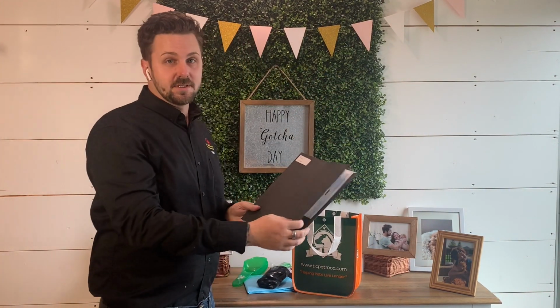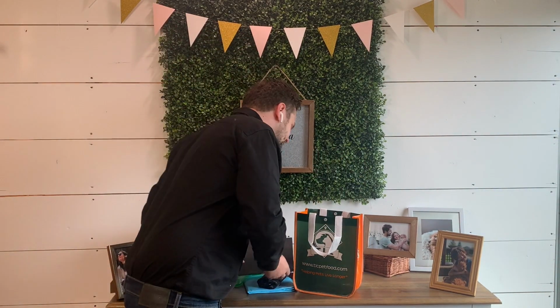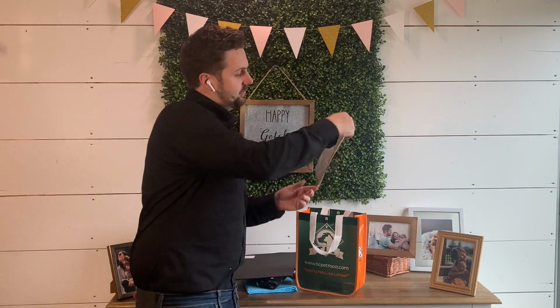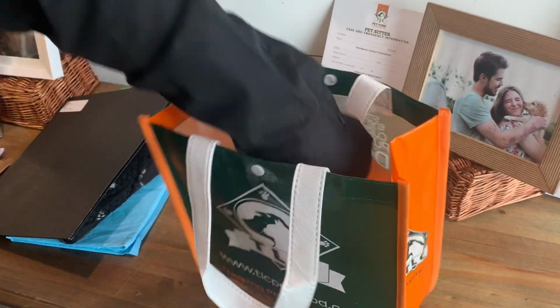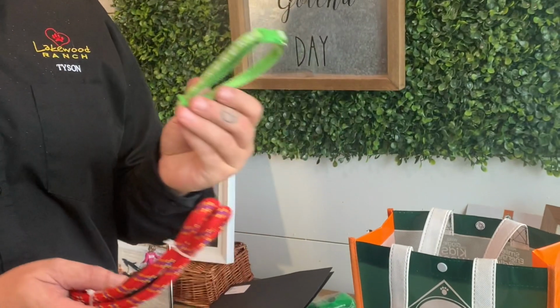All of your puppy's documents. Make sure you put this in a safe place. And of course, the Welcome Home Puppy Package. Your puppy also comes with a leash and a collar.